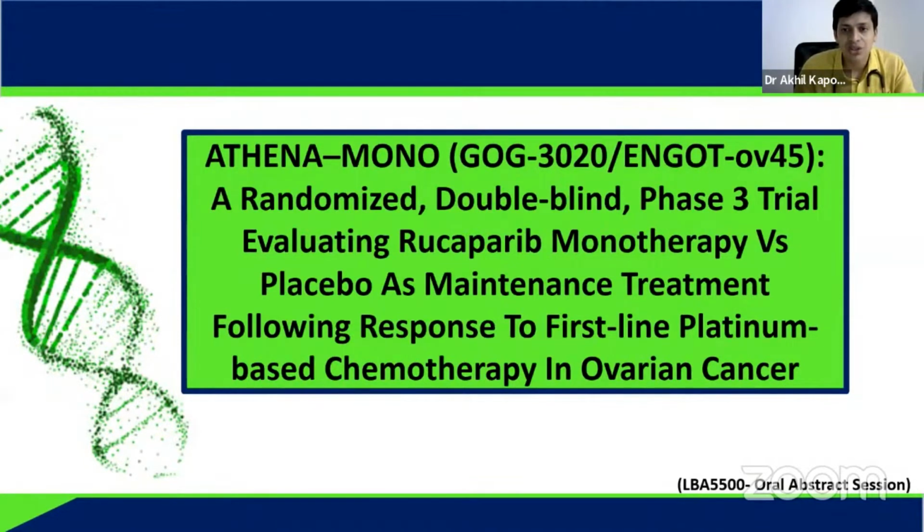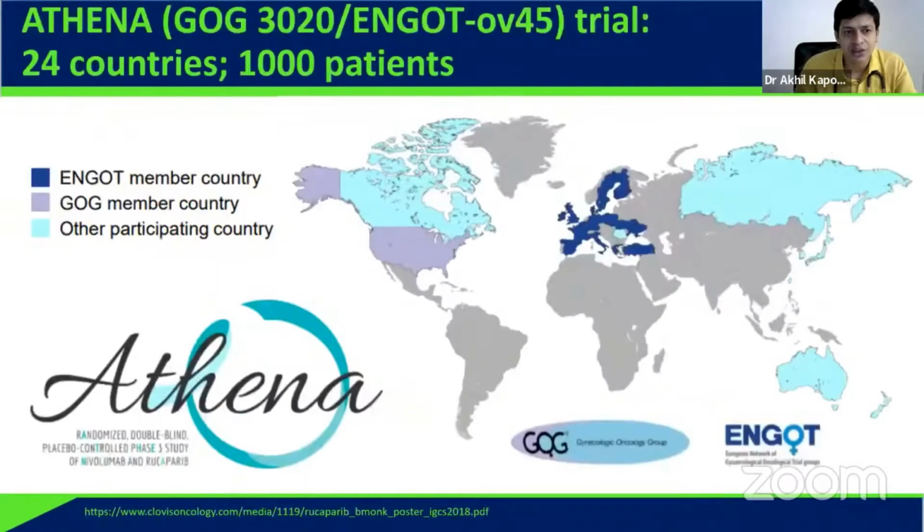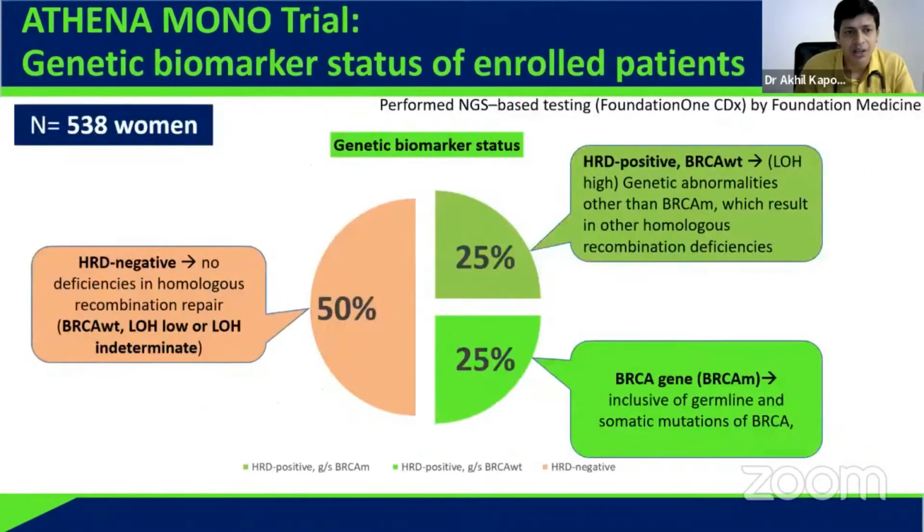So this is a randomized phase 3 trial evaluating rucaparib monotherapy versus placebo as maintenance treatment following response to first-line platinum-based chemotherapy in ovarian cancer. And these are the backgrounds which I have just covered already. So this was conducted in ENGOT member countries, GOG, and other participating countries. So multiple countries were part of this trial.